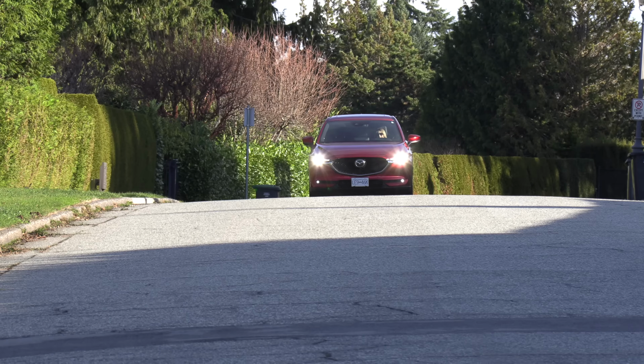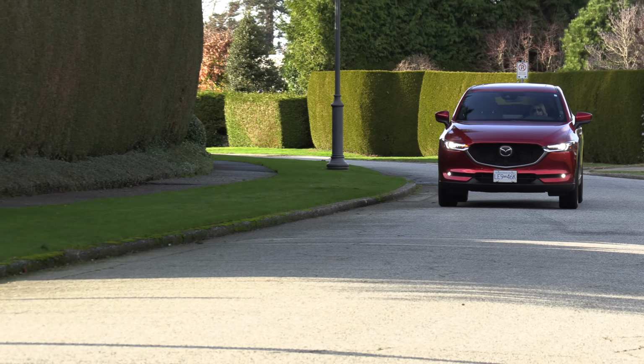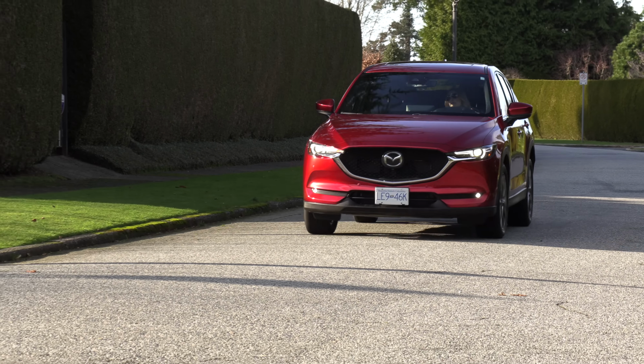Well, also the 2.5 liter four-cylinder engine of the Mazda and the Forester are pretty equivalent in pricing. But I think for just a little bit extra to get that turbo engine in the CX-5 is a real winner. I mean, I would consider it.